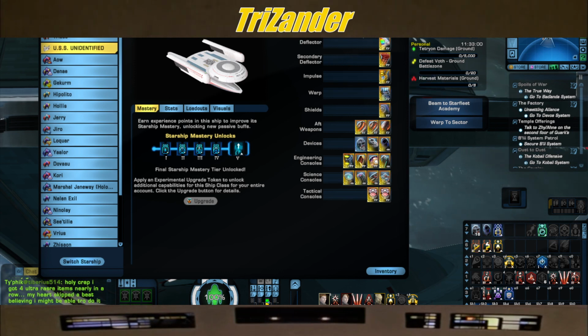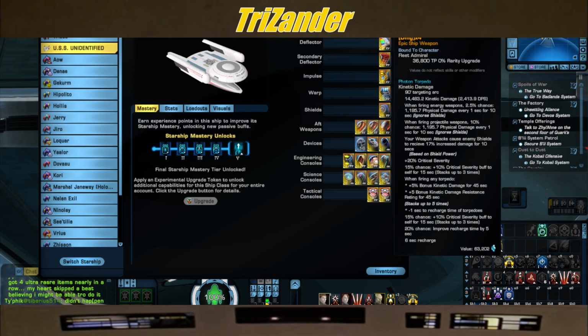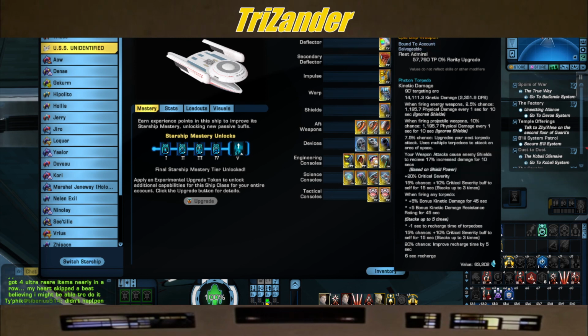So here we have the gravimetric photon torpedo, which you can get from your Dyson rep, one of my favorite torpedoes in the game. An advanced fleet photon torpedo launcher, which you can get from your Starbase fleet. And another photon torpedo here, but this time it has the spread mod. Now I know sometimes it doesn't work, but in my mind it helps me, so we're just going to keep that.